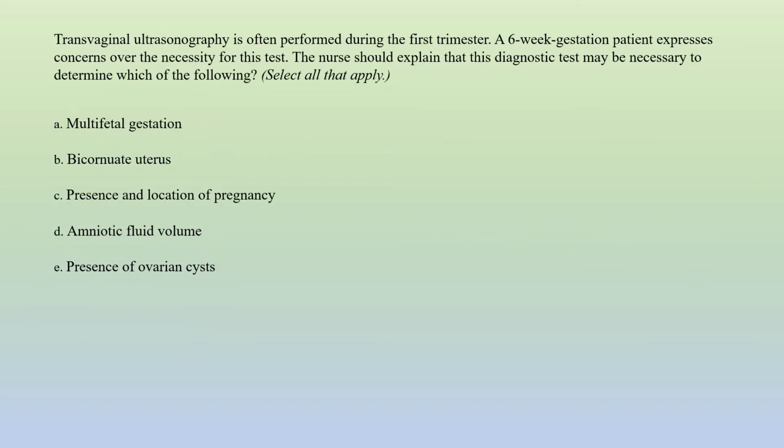Transvaginal ultrasonography is often performed during the first trimester. A 6-week gestation patient expresses concerns over the necessity for this test. The nurse should explain that this diagnostic test may be necessary to determine which of the following. Select all that apply. A. Multifetal gestation. B. Bicornuate uterus. C. Presence and location of pregnancy. D. Amniotic fluid volume. E. Presence of ovarian cysts.